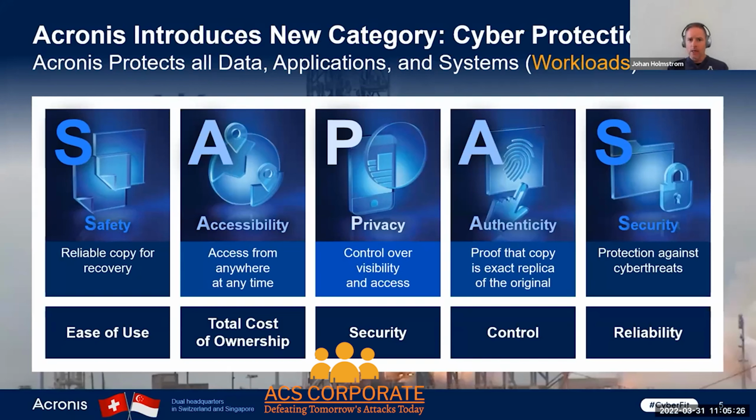Privacy, obviously, we need to control the visibility and access. Who logs into the system, who does what in the system, who adds a customer, who adds a device. It is very important for us to minimize the risk that somebody logs into the system who shouldn't have access, by using things like two-factor authentication. Authenticity, right? It's not enough only to run backups of your data. You also need to verify the authenticity of this data.